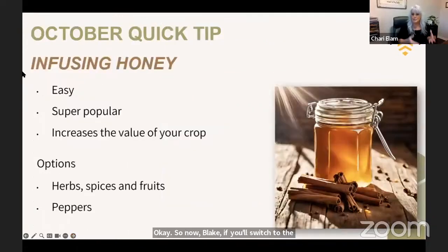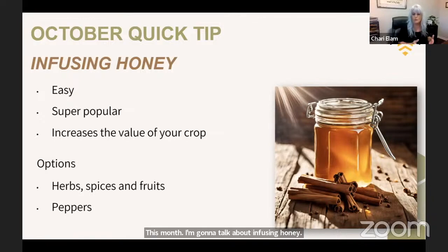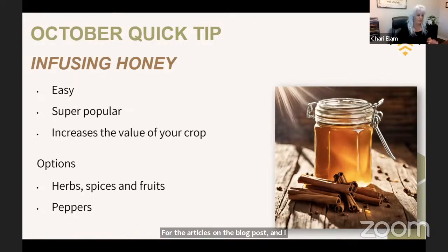So what I'm going to start doing instead of a spotlight is I'm going to do a quick tip or something along that line. So this month, I'm going to talk about infusing honey. I wrote this article for the blog, and I think you're going to love it. It's going to be in week 2. Next week, look for this article to show up, and you can go in and read all of the details. So it's about infusing honey.